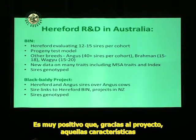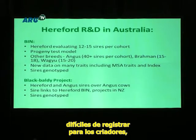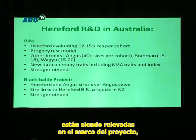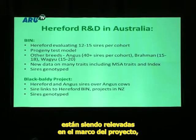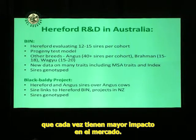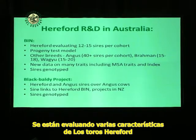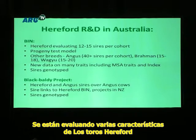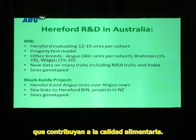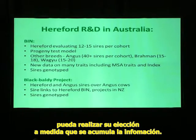The really good thing about this project is that the sorts of traits that farmers cannot easily record are being collected in the Information Nucleus project, including the eating quality traits, which are having a bigger and bigger effect in our market. MSA is Meat Standards Australia, and the Hereford bulls are being evaluated for a number of traits that contribute to eating quality, and the genomic predictions are going to be available to allow people to select for those as the information accumulates.